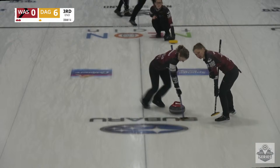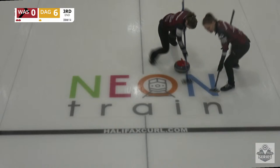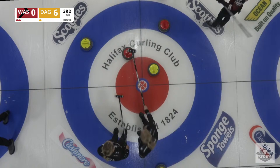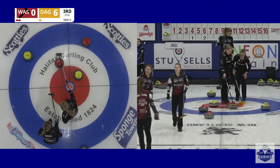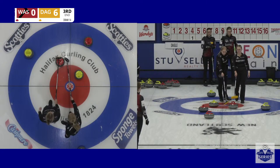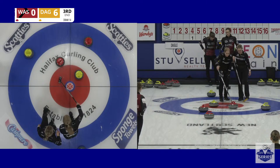Looks close. If they can get to the inside. Sit. There we go. Second and third shot. Yeah, it's a good shot. A little unfortunate there that that sprung off so hard. Maybe just a couple feet less weight, that red would have sat on top of the yellow, but still a really good shot there. Probably going to give themselves a chance. Yeah, I think we commit to it. Chance at a couple here, unless Team Daigle makes a really nice roll. Easy 10, I think.